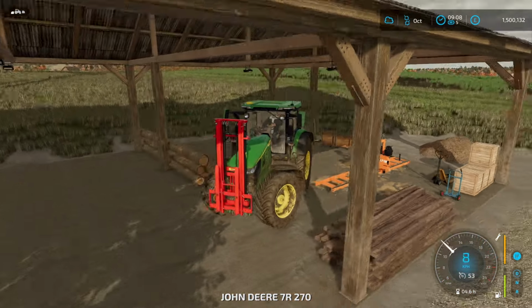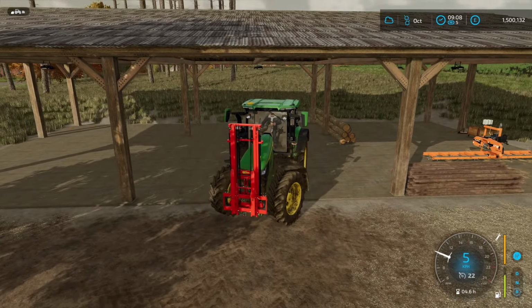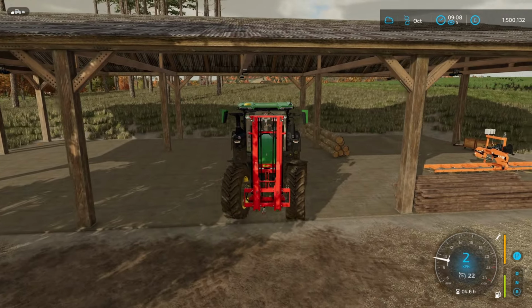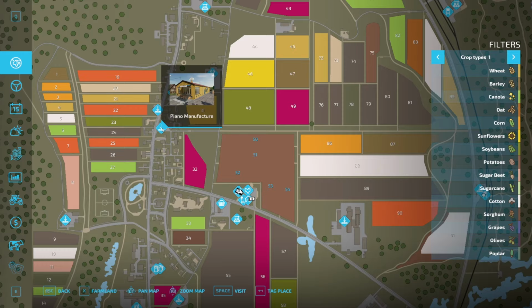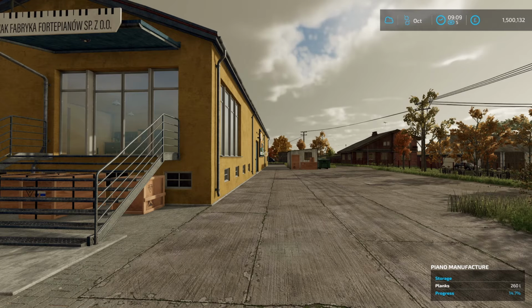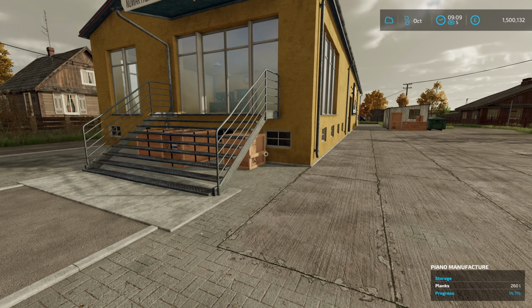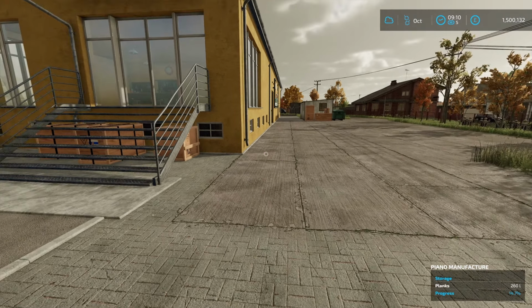Now that we're done with the planks, we just have to wait for them to be produced. And then we'll take them down to the piano manufacturer, which, by the way, we did produce another piano in the time away, because we did go through a couple of months. We are in October now. We left off in August, if I'm not mistaken. But yes, as you can see, there is 15% of a piano currently made, so the rest of these planks will make one more. Why not?